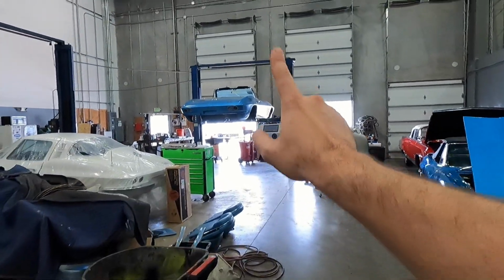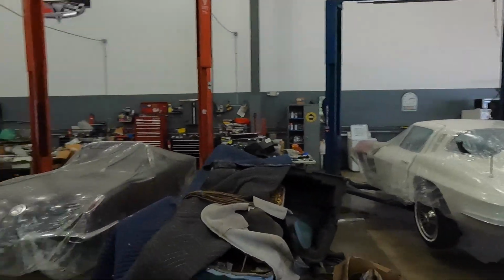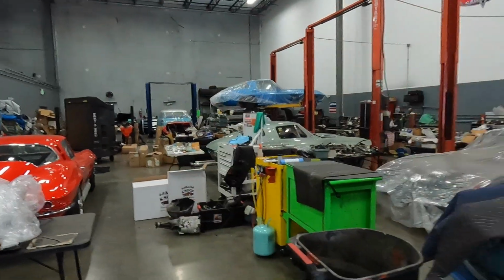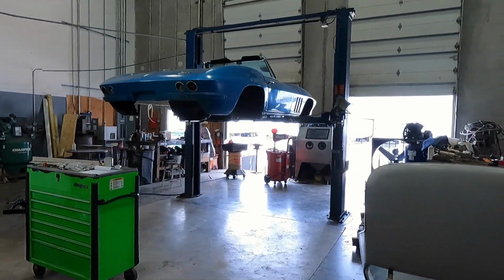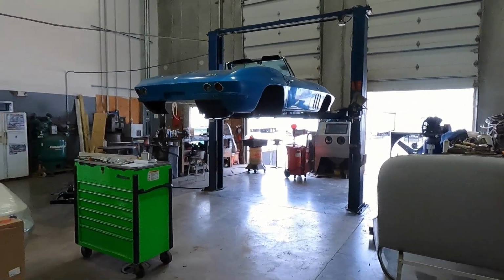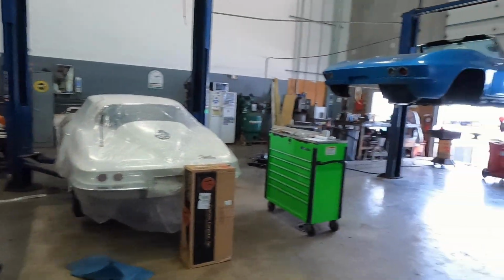We have our customer's 66 car. I think that's the only customer's car in here. We own all the rest of them. I'm very selective about bringing in customers' cars. I only do restorations as I would my own vehicles. So I've got to kind of trickle them in.